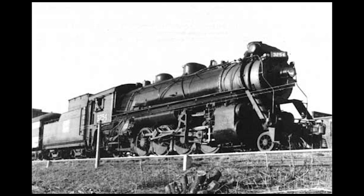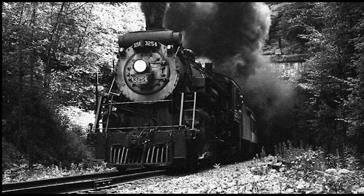However, despite the amount of damage the engine received, including its bent frame, Canadian National didn't have the locomotive fully repaired properly before putting it back into service. This poor decision would eventually come back to haunt the engine decades later. Anyway, the 3254 continued in freight service for Canadian National until being retired from regular service in 1958.